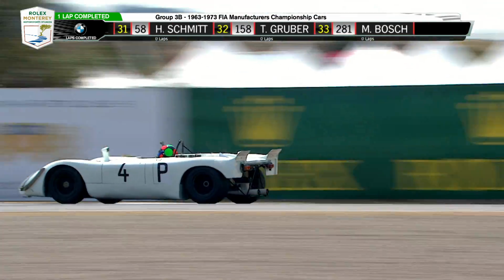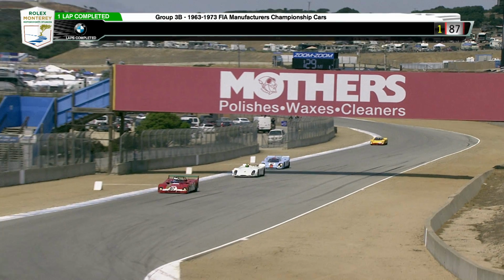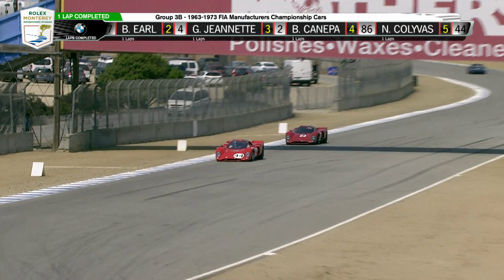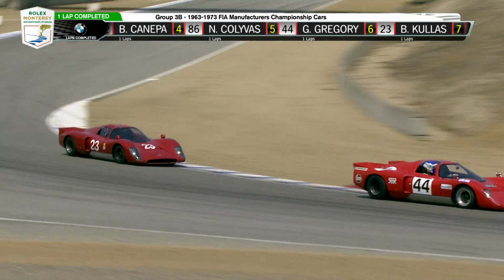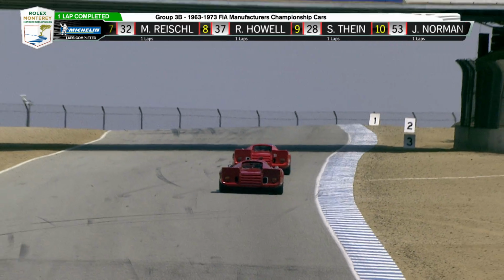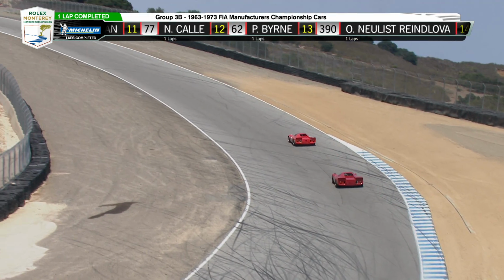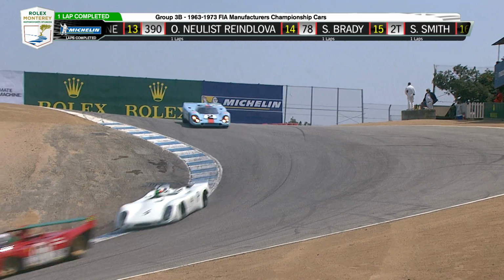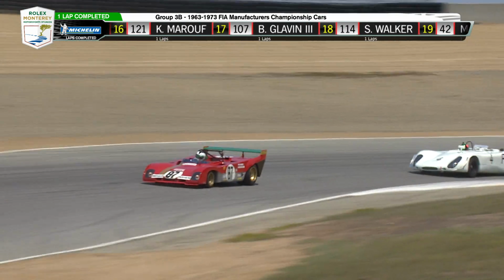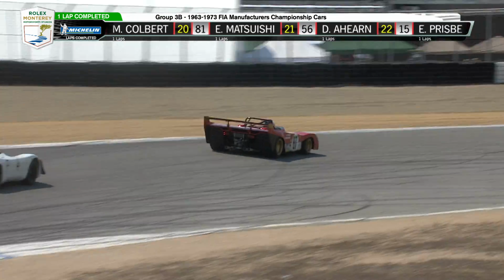Gunnar Jeanette's white number 4. 1969 Porsche 908-02 is the winner of the 1969 Watkins Glen 6-hour race. Wears a P on the side as it competed in the prototype class as opposed to cars that were more series built. There's Gregory's 44, KULLAS in the 23, both Chevrons. Yeah, Bob KULLAS driving a 1969 B16 Chevron. This is actually chassis 36, originally owned by Joe Seifert. The last B16 actually built by Chevron. Jeanette's keeping the pressure on Bob Earl as they come into 10 with Canepa just a little bit further back.